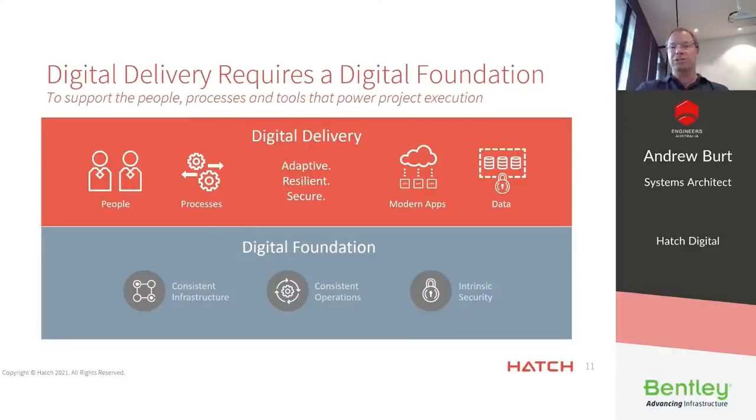Looking at the application side, there's many ways to design applications these days. There's all sorts of new technologies. There's mobile, there's cloud, etc., which I'll talk about a little bit further on. But there's certainly a lot of new ways and new technology approaches that can be looked at from a systems and tools point of view.